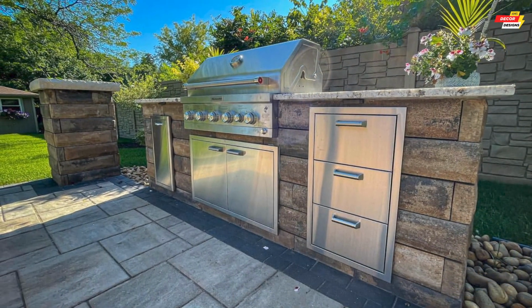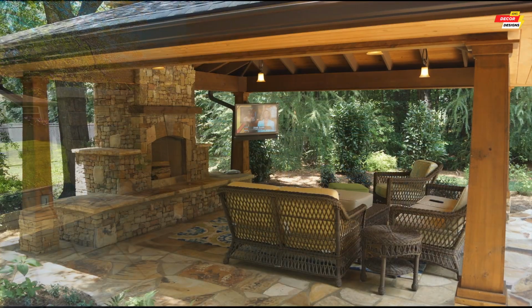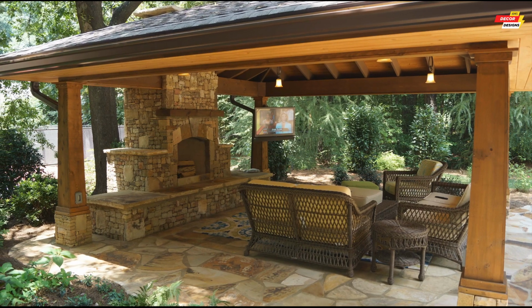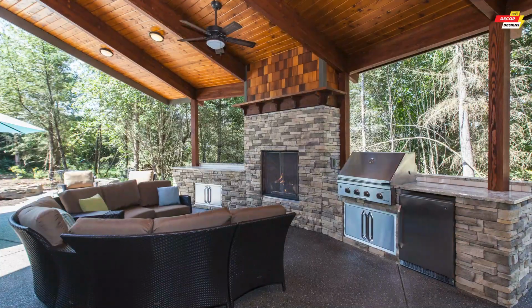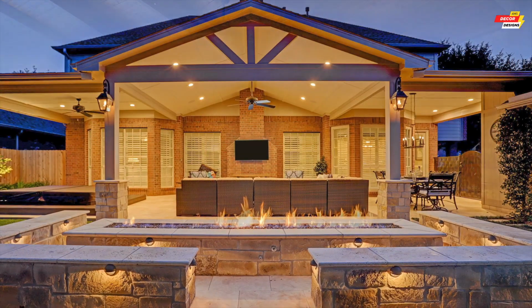With careful planning, thoughtful design, and the right elements, your patio can become your favorite room in the house, a place where memories are made and everyday stresses melt away. Embrace the opportunity to transform your backyard into a beautiful, functional, and inviting extension of your living space.